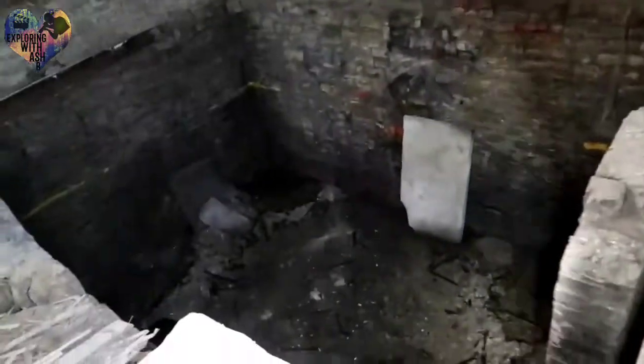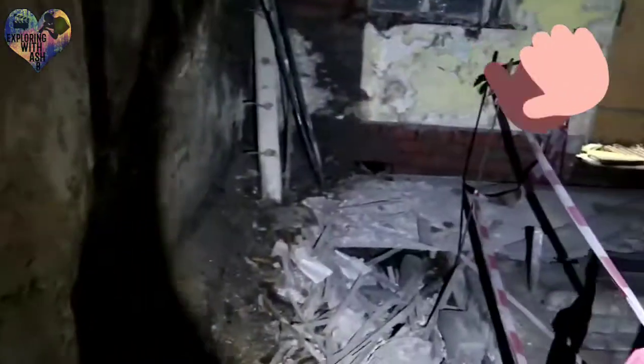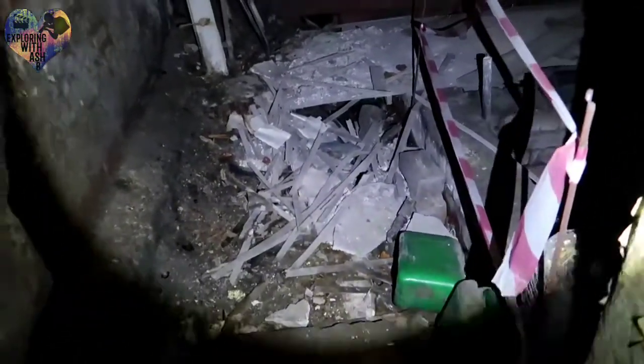Right, well, there's wall number one over with. And then here we have the old doorway. I just really do hope that I don't fall. Eee, gosh, here we go. And we are in part two.